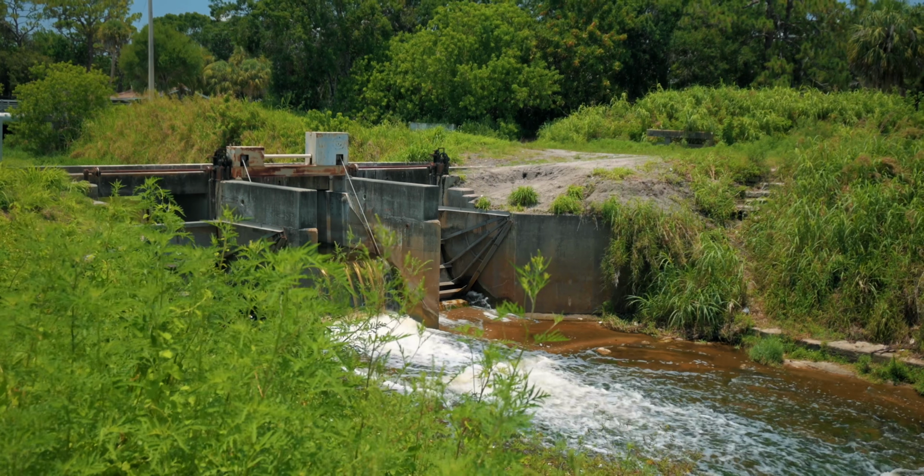So when you're trying to find these fish in freshwater or brackish water situations, you are more likely to find tarpon in areas where the water is flowing. What does that mean? That means there's a spillway that's pumping the water out. That also means that that body of water likely connects to saltwater.